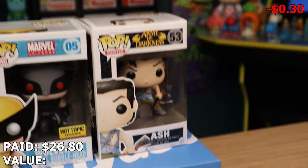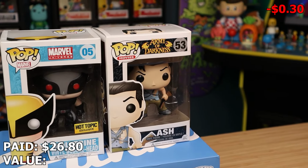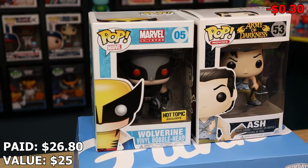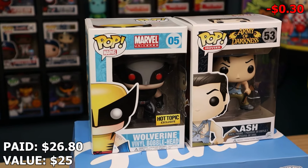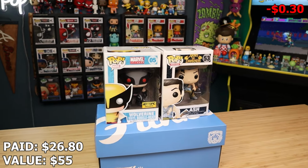But I thought for $15, Ash was pretty good. I think that ended up technically being the free one. And I think we could probably sell that for close to 25. And they had this one listed at 25 as well, guys. The Hot Topic exclusive gray suit Wolverine right here. And I think we could sell that for about 30. So like I said, I think we could add $25 back into the budget once I do sell these.